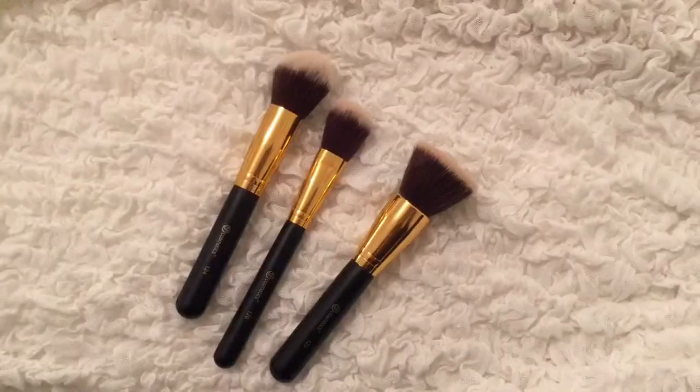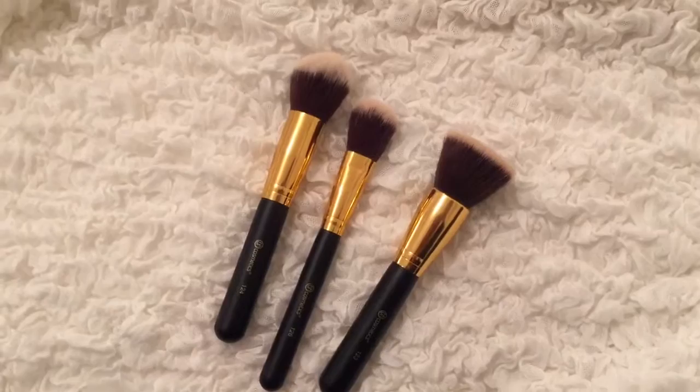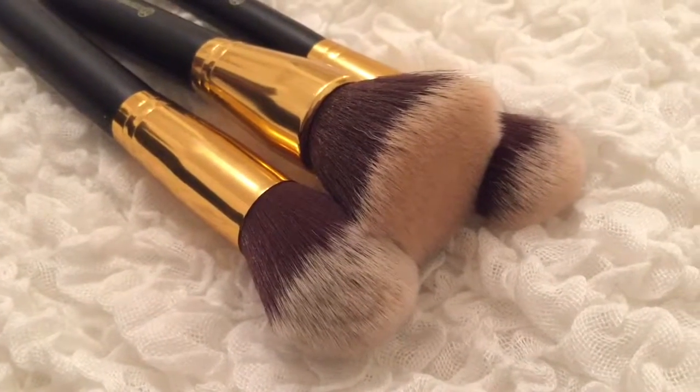Then the brushes I'm using are all from B&H Cosmetics. I ordered them online. My friend had told me really good things about these brushes, that they're inexpensive and pretty good quality for the price. I don't think you can find them in a drugstore, at least in Canada, but they are definitely a drugstore price. Oh, I just realized I didn't put any on my nose, so I'm gonna do that now.